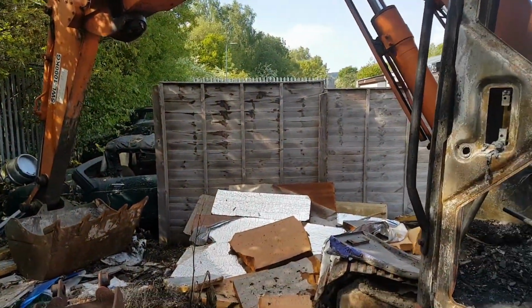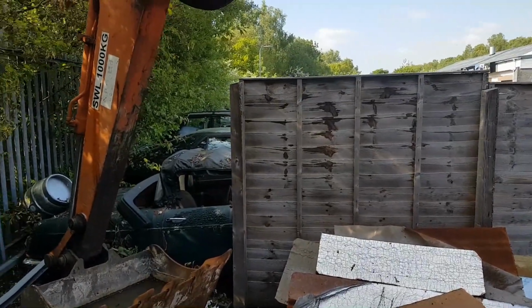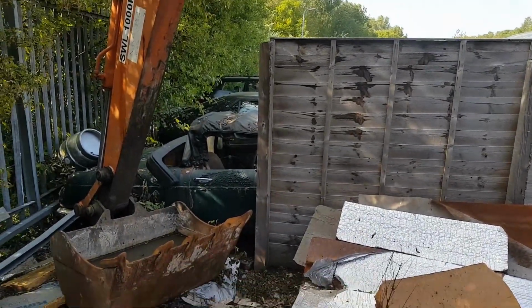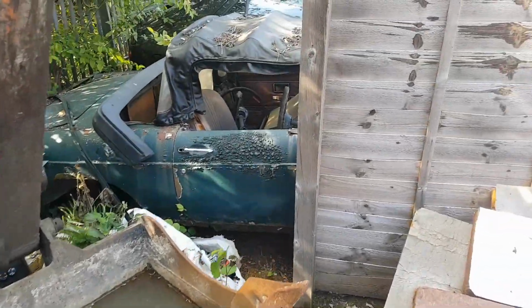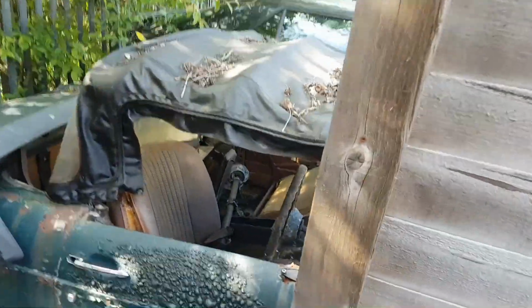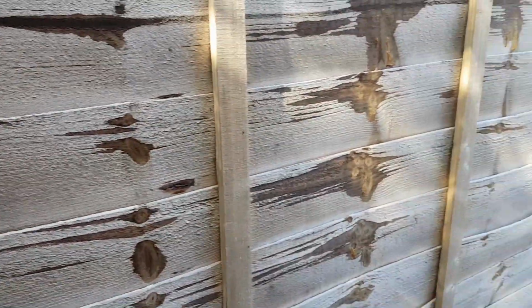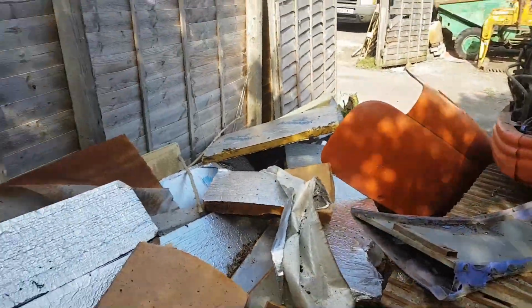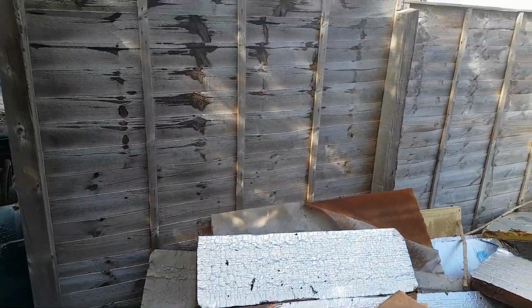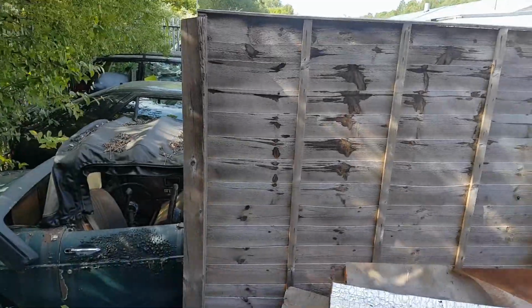For some very strange reason, you can see the door on my MG is blistered pretty badly, so that's the paint. But this very thin fence, seeing as we've had 2 weeks of sun, didn't catch fire, which doesn't make any sense to me whatsoever.